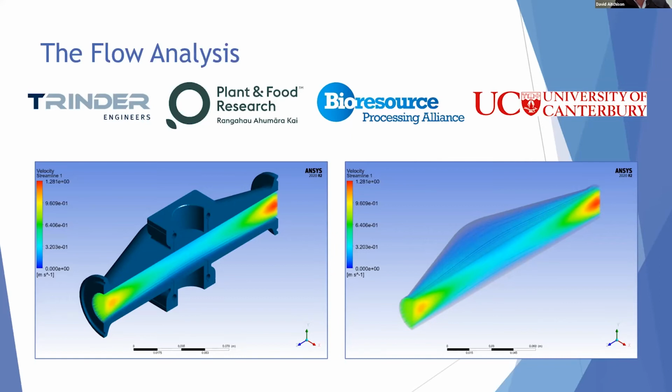I won't dwell on that too much, but just to say that once we've got the CAD model generated of a solution, we can then create added value by doing quite deep analysis here. And that was supported by the data gathered by Plant and Food. And that helped us validate the solution before we went ahead and made a physical prototype.